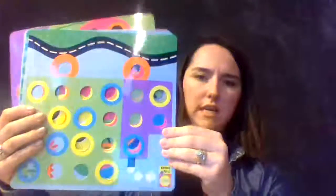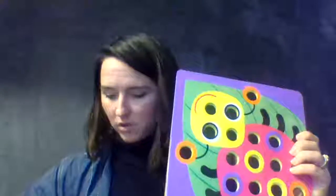So what you do, this lid comes off, and there are sheets in here. And each sheet is a different picture. And you pick which sheet. There's, again, probably 10 in here. Pick which sheet. I'm going to pick the ladybug. And then you just put it on the front of here and see how you can see through those holes. Okay, and then inside the tray, there are all these little buttons.